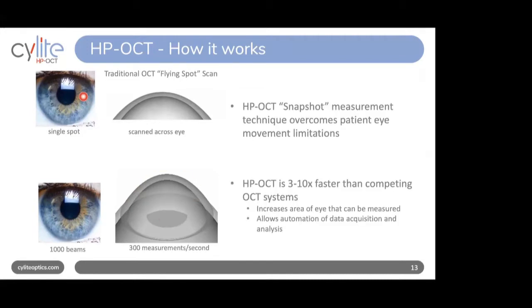With that very short measurement acquisition time, we overcome this patient eye movement limitation. And because we're doing parallel data acquisition rather than serial, we can be much faster than any other systems out there, somewhere around 10 times faster, which allows us to acquire more data. So we can acquire data over a larger area, and we can automate a whole bunch of the data acquisition processes. And it's called HP, which stands for hyperparallel, because we are using a very large number of parallel beams being measured at once.